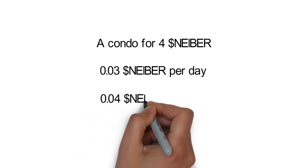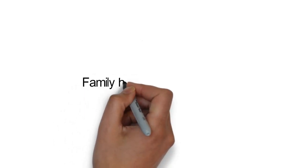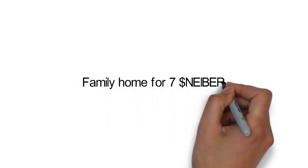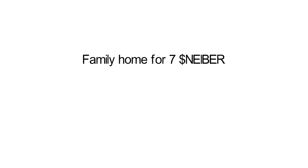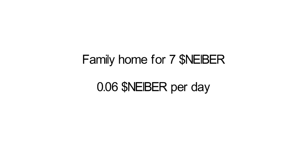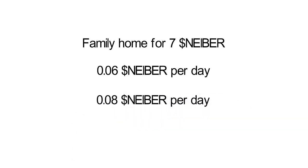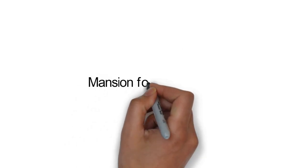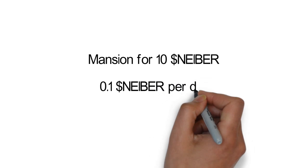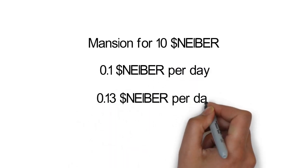Also, you can increase this passive income to 0.04 Neighbor per day if you use Decor NFTs. In the case of buying a family home for 7 Neighbor, you can get a passive income of 0.06 Neighbor per day, while adding the Decor NFTs can boost that up to 0.08 Neighbor per day. But if you're willing to own a mansion for 10 Neighbor, you can make 0.1 Neighbor per day, while the Decor NFTs can take it to 0.13 Neighbor per day.